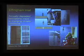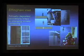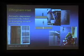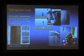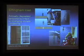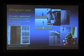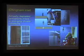Here's a piston core right here, and here's a freeze core for getting the sediment-water interface. Basically you put dry ice in there, and it freezes the side of it, and you get an extremely high quality record. So these are the sorts of records we get, and you can see just by looking at this core that no two years are alike. So you basically end up with very high resolution records.